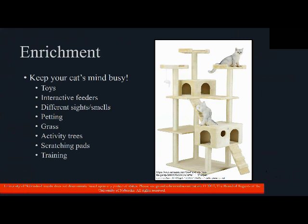so the girls here can see what you're saying too. Why don't you type in the chat box some things that maybe you already do at your house that give your cat enrichment, okay?